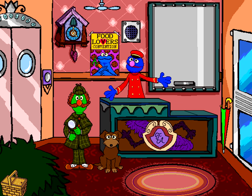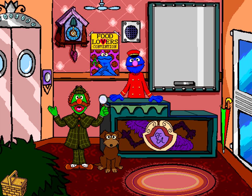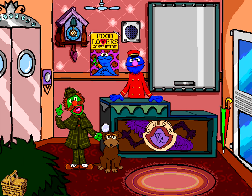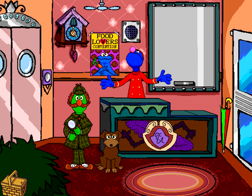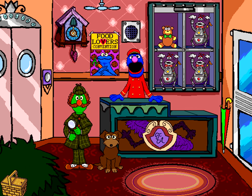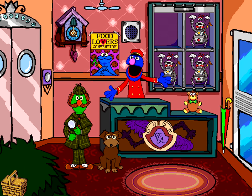Oh, Mr. Hemlock, help! The Food Lovers Convention is in town, and I have mixed up the guests' things! Oh, Mommy! Grover, you are in luck. I, Sherlock Hemlock, can fix up any mix-up. Oh, thank goodness! Now here are Mr. Grabinky's things. Three of these things go together. One of them does not belong. Click on the one that does not belong. Thank you. A teddy bear is not a robot. Oh, I am so proud of you.